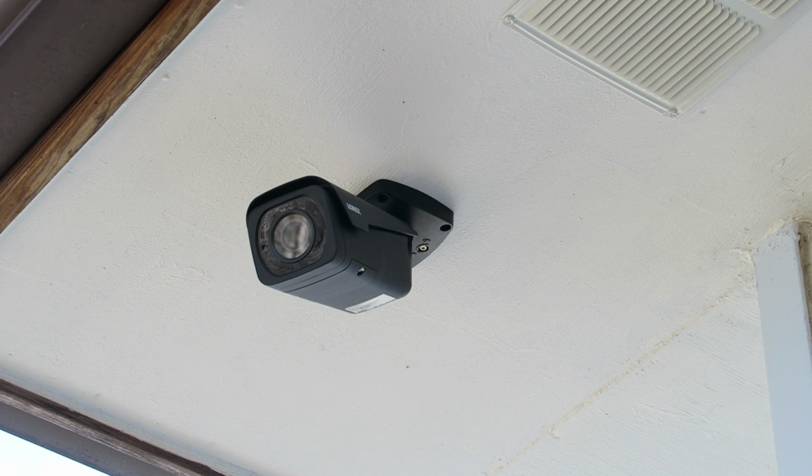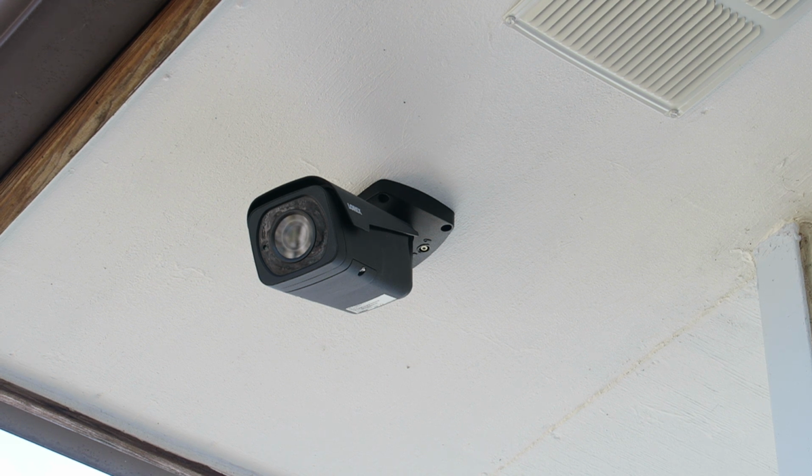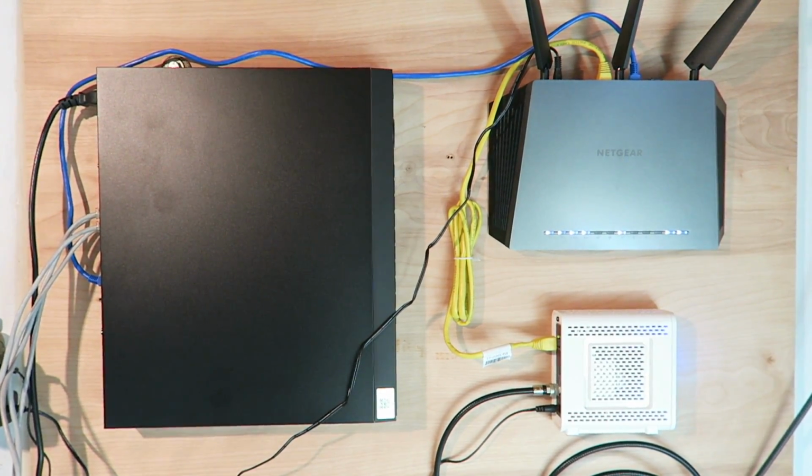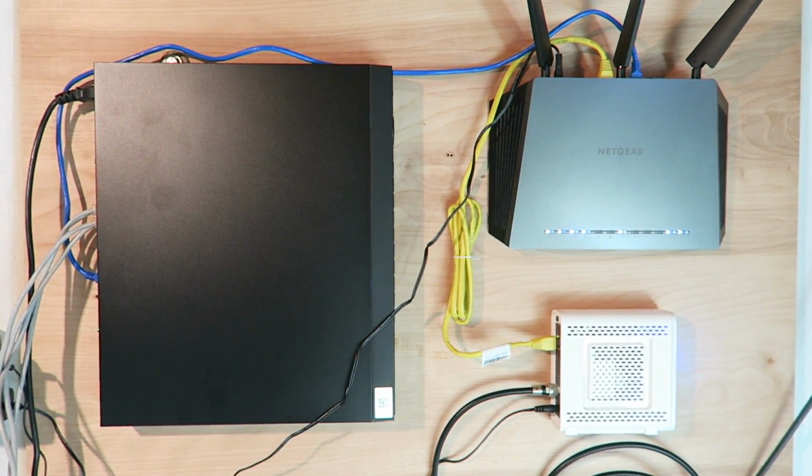Now the difference though is that a system from Lorex comes with a recorder, so meaning you record your own video, you do what you want with your video, whereas these new package systems that you see out there from Nest or Ring or Blink or Arlo, those are going to stream to a cloud. You generally have to pay for that cloud service, and they run on batteries. So although wireless, you're going to have to change those batteries.